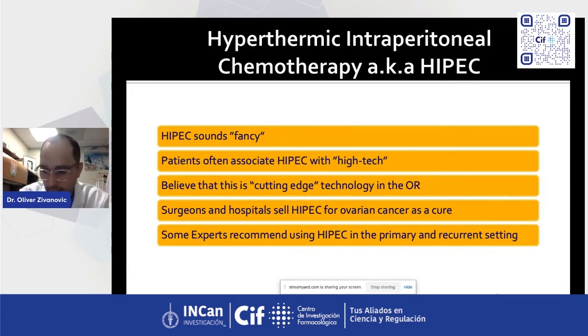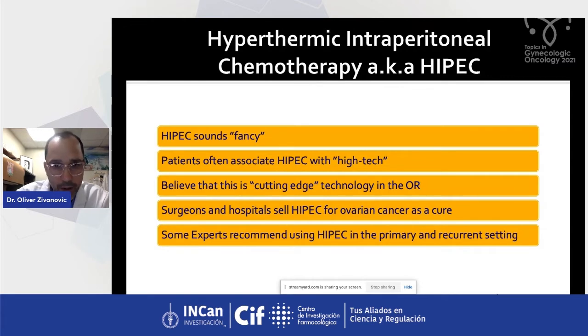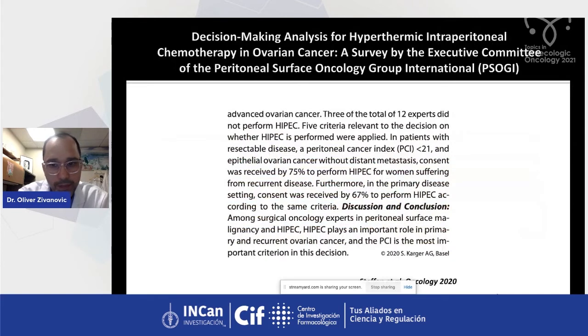And I hope that today we can talk a little bit about where the science and the research stands and how applicable this treatment is for our patients. Now, this was just published last year. It's a decision-making analysis of hyperthermic intraperitoneal chemotherapy in ovarian cancer. Basically, a survey done by executive committee members of the Peritoneal Surface Oncology Group, also known as PSOGI. And these 12 experts weighed in on how important HIPEC is for the treatment of ovarian cancer patients. And among those experts, HIPEC, according to those experts, plays an important role in the primary and recurrent setting of ovarian cancer, and the extent of disease, the peritoneal carcinoma index, is the most important criterion in this decision.